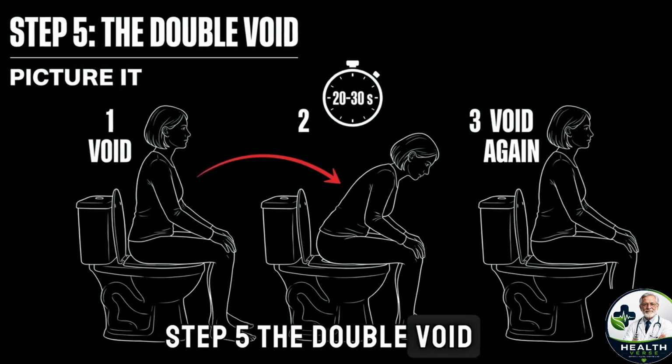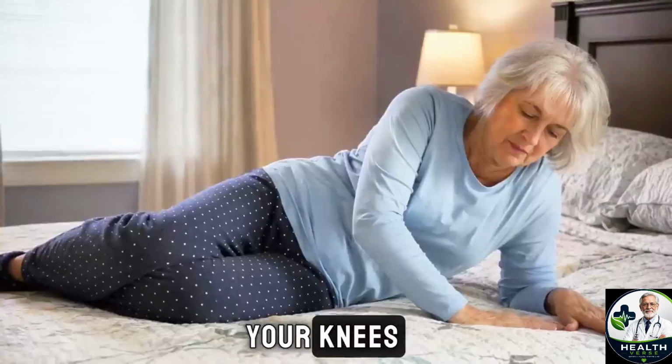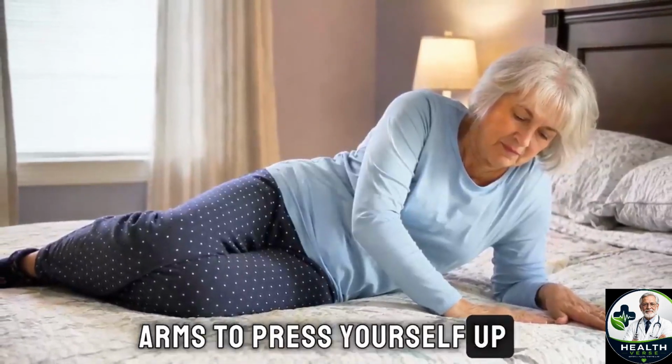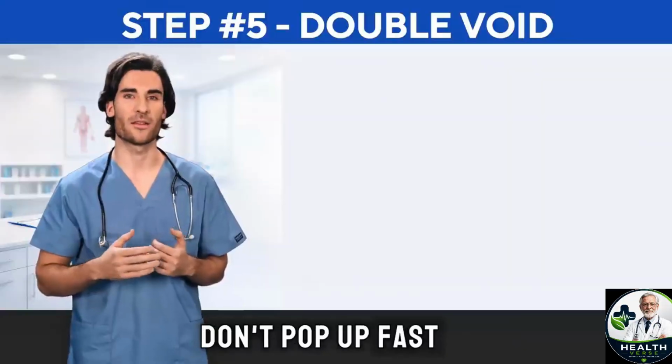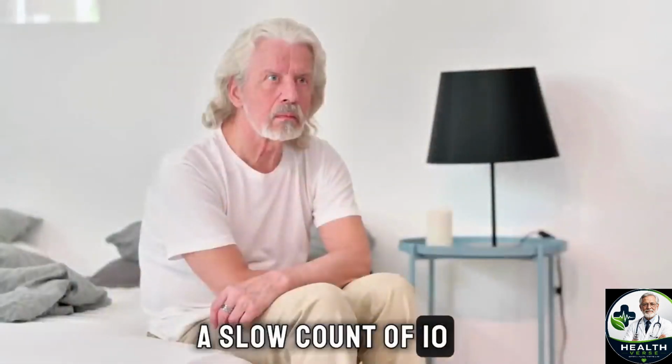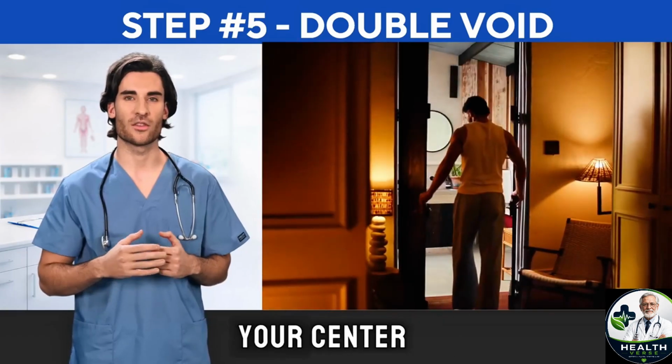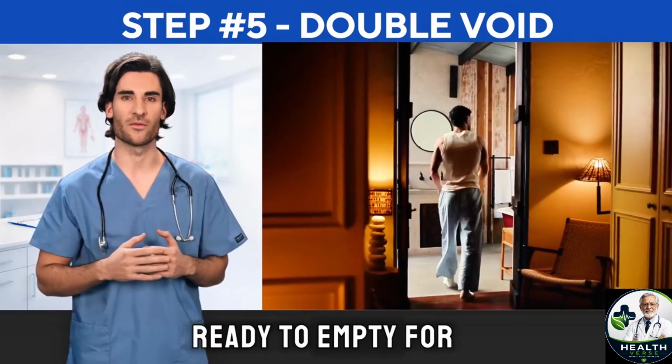Step 5. The double void. When you're ready, bend your knees, roll gently onto one side, and use your arms to press yourself up. Don't pop up fast. Sit on the edge of the bed for a slow count of 10, then walk to the bathroom. We just moved all that fluid back to your center, so your bladder is ready to empty for the night.